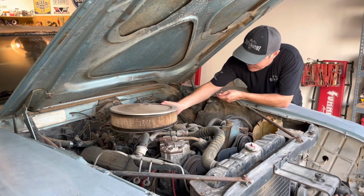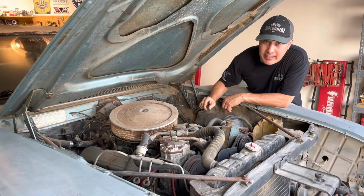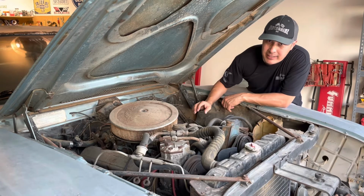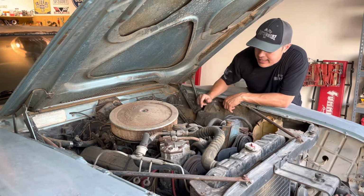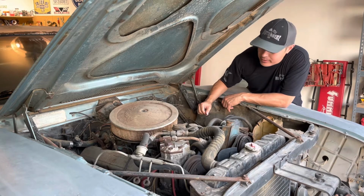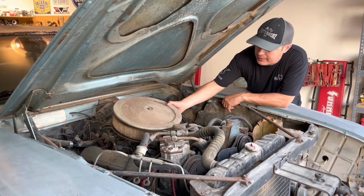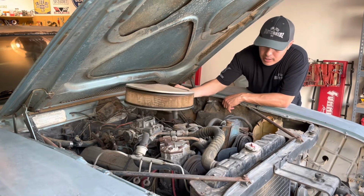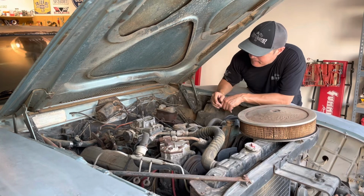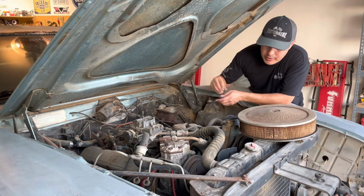I wish I still had the factory air cleaner assembly, because I always liked that old school look. Maybe if I was gonna take the car to a car show or something, I'd like to have that air cleaner. So good luck finding one, right? I'm probably gonna just have to go with another element like this. It's just an old rusted out Edelbrock air cleaner assembly. I'm gonna zoom in right now on this carburetor and show it to you.